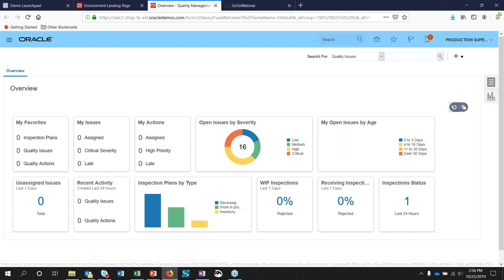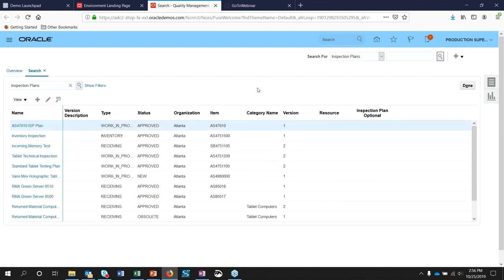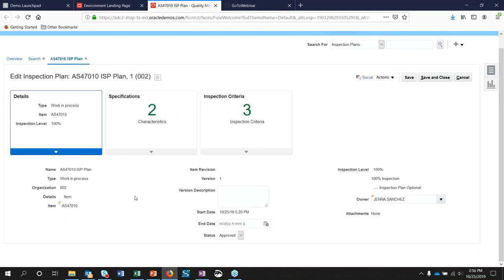But today we're going to focus on inspection plans, and we're going to talk about an inspection plan that I've created for this demonstration. As you can see here, I've named it the same item that we're using for the rest of our demonstration. I'm going to come in here. We're going to take a look at the inspection plan itself.